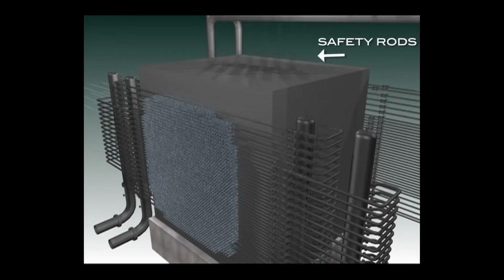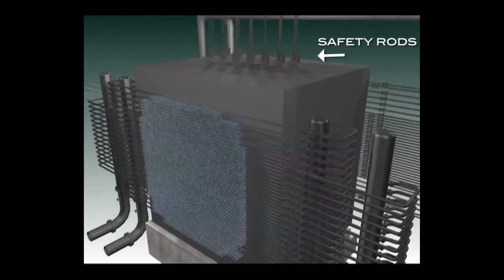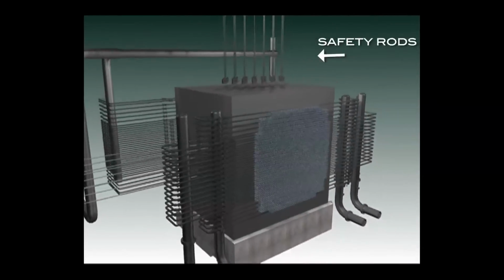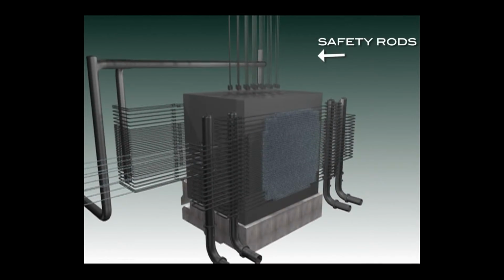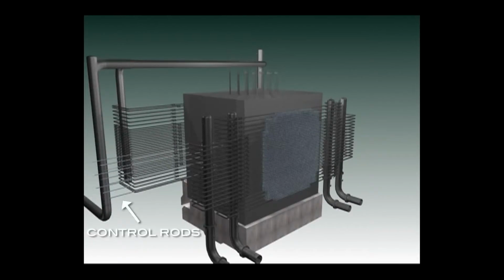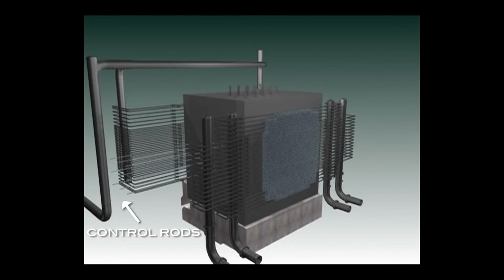The 29 safety rods are now moved into position. The rods hang above shielded fittings in the top shield, and if needed can be dropped through holes in the shields and the graphite into the reactor. The 9 control rods are also installed on the left side of the reactor, and the reactor is ready for fuel loading.